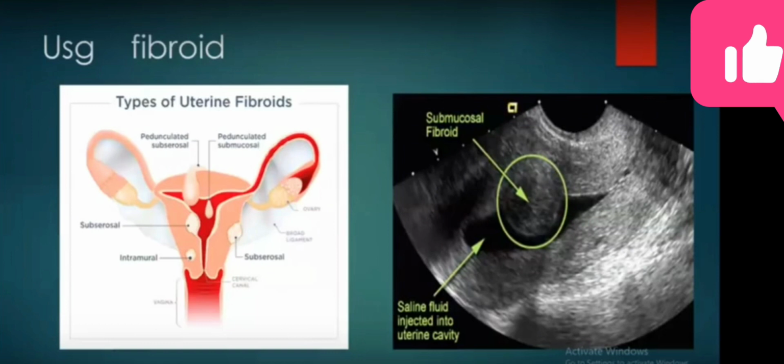Another common investigation we usually do is for fibroid uterus. If a patient complains of irregular bleeding or heavy bleeding during menstruation, we can suspect fibroid. Fibroids are benign growths originating from muscular tissue. If a fibroid occurs near the endometrium, it is known as submucosal fibroid. If it is within the muscular layer, it is known as intramural, and if it is close to the peritoneum, it is known as subserosal. So near the endometrium, it is submucosal; then intramural and subserosal.